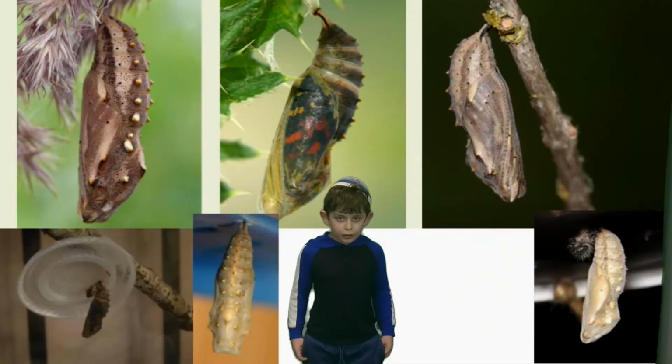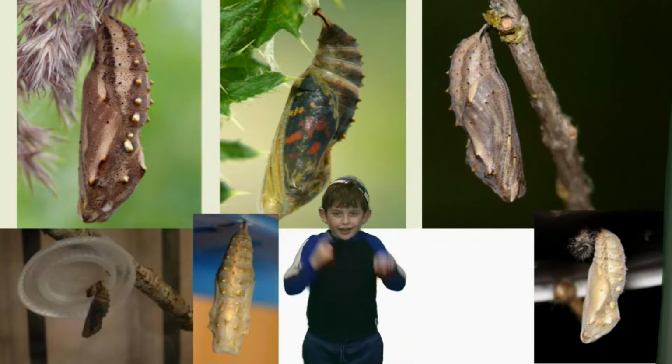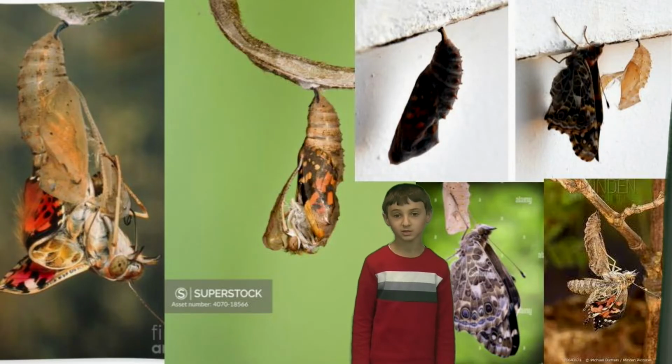Now the caterpillar is in the chrysalis, and it is known as a pupa. While it is in the chrysalis, the pupa turns into a liquid, like soup. The soup helps nourish the butterfly as it changes. It starts to develop the antenna, tongue, and wings. The chrysalis is usually brown or green, so it can blend in and predators don't see it. The pupa is in a chrysalis for many weeks to months.